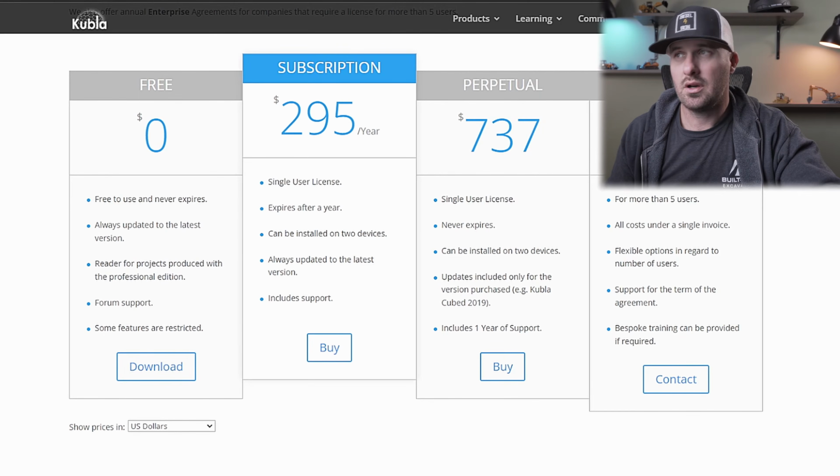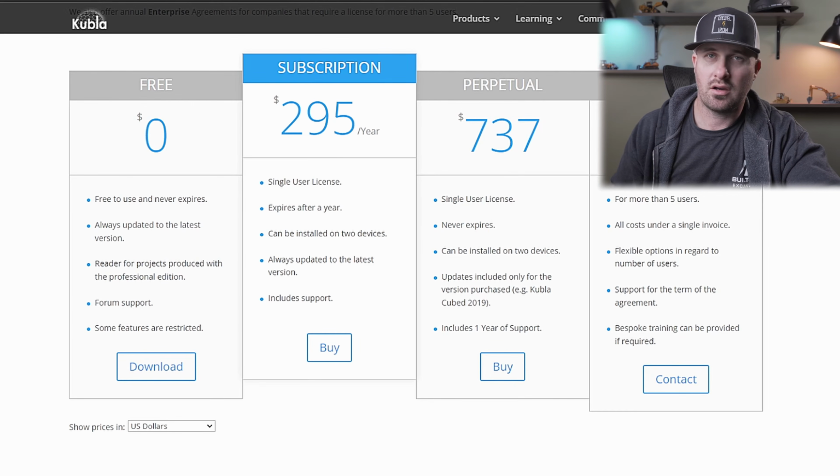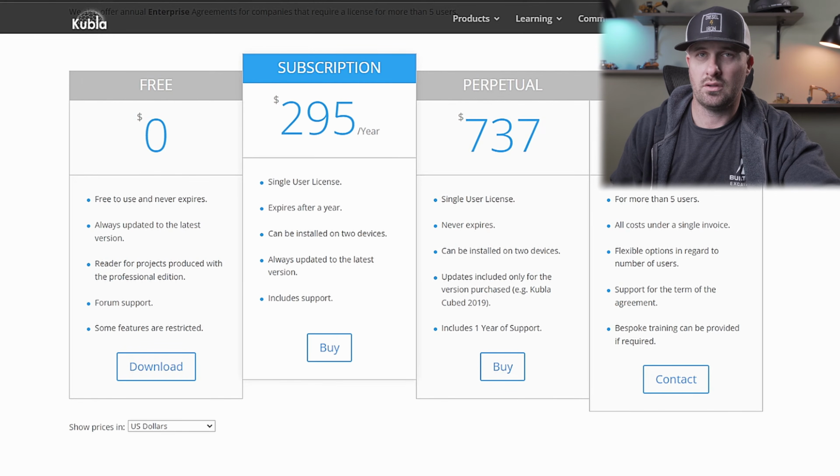That brings me to another aspect of this software that I really like. This software was not that expensive. So let me flip over to my web browser here. So now that we're in our web browser, you can see the pricing on Kubla Cubed, and this is what really sold it for me.